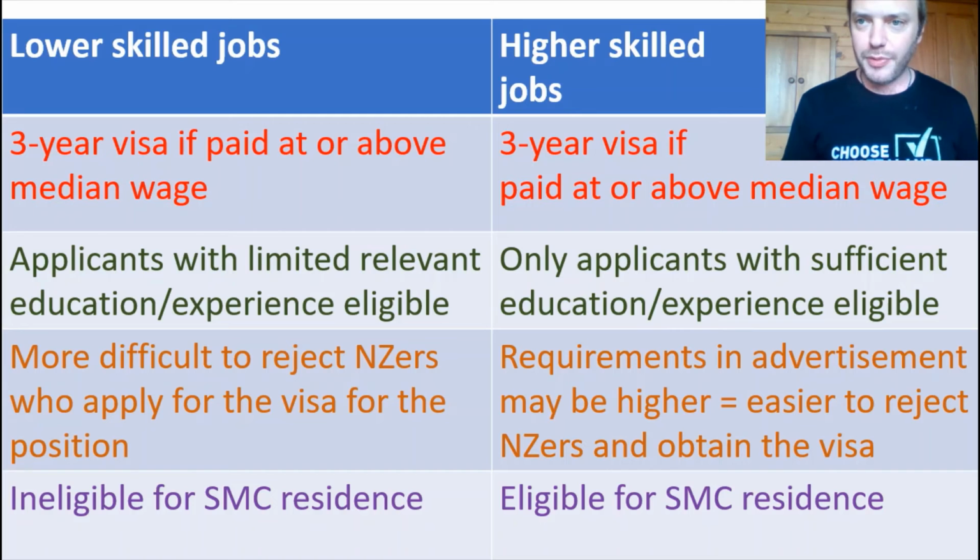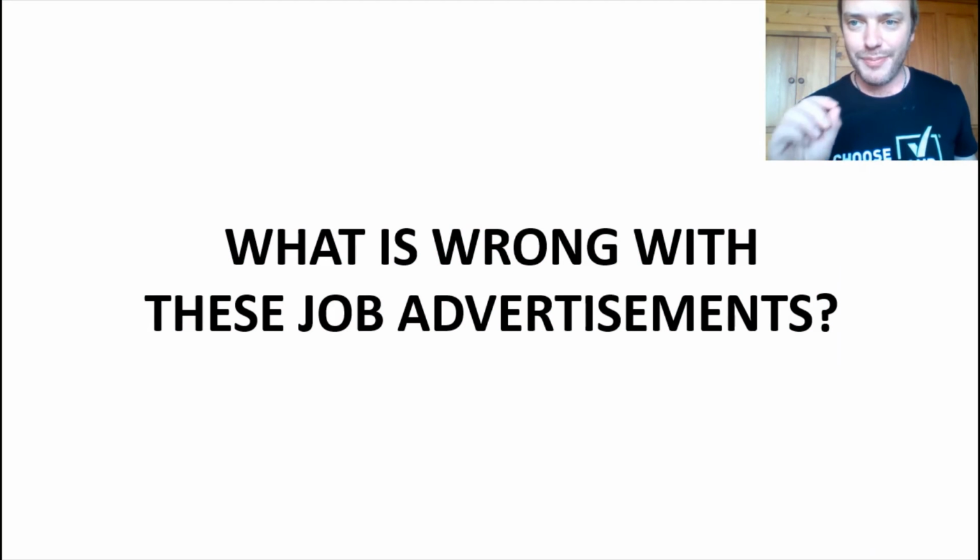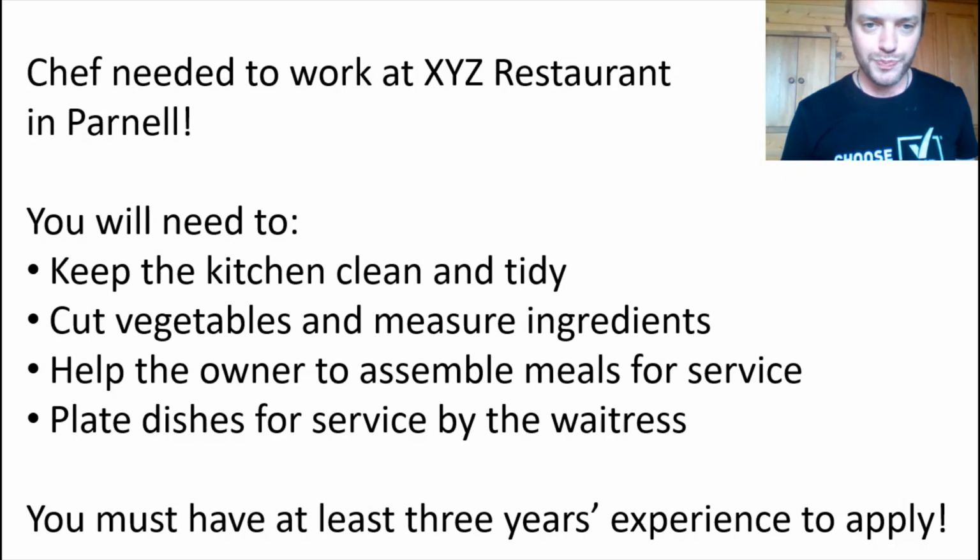So here are a few things to keep in mind. You can see ANZSCO continues to be very important. But I'd like to go back to advertisements, because advertisements are very important too. They can make or break an application. So let's take a look at a couple examples, just two.